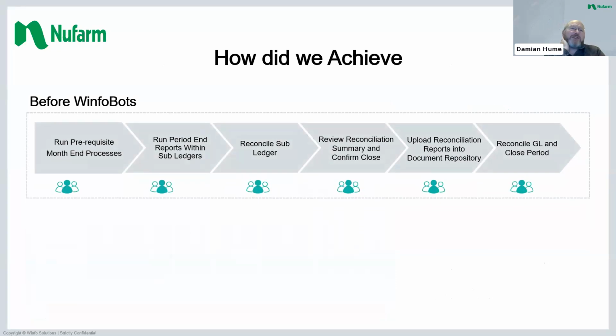So how did we achieve this? Well, we basically had to map exactly what we had. How are we doing things now? And this included substantial investment in outsourced steps. A lot of the transactional stuff we'd actually pushed out to our business process outsource company.